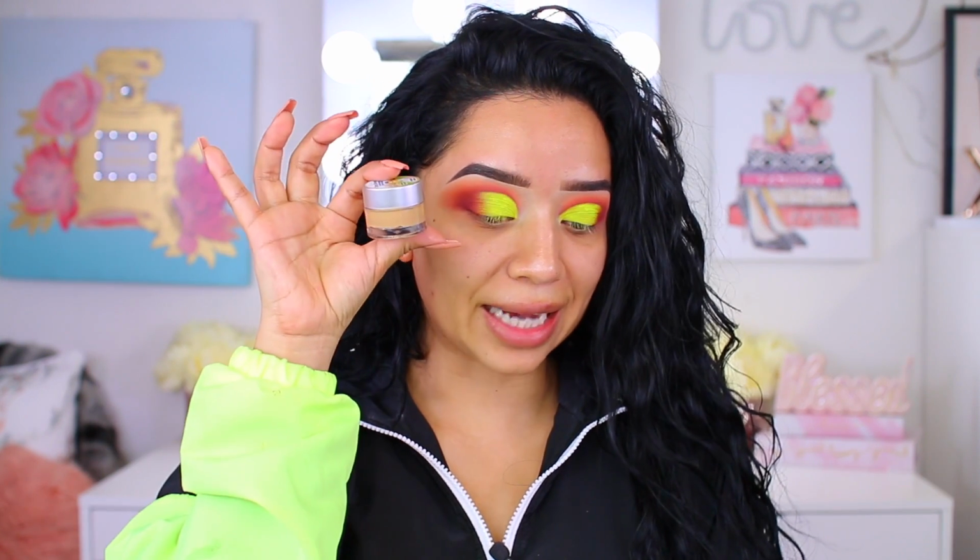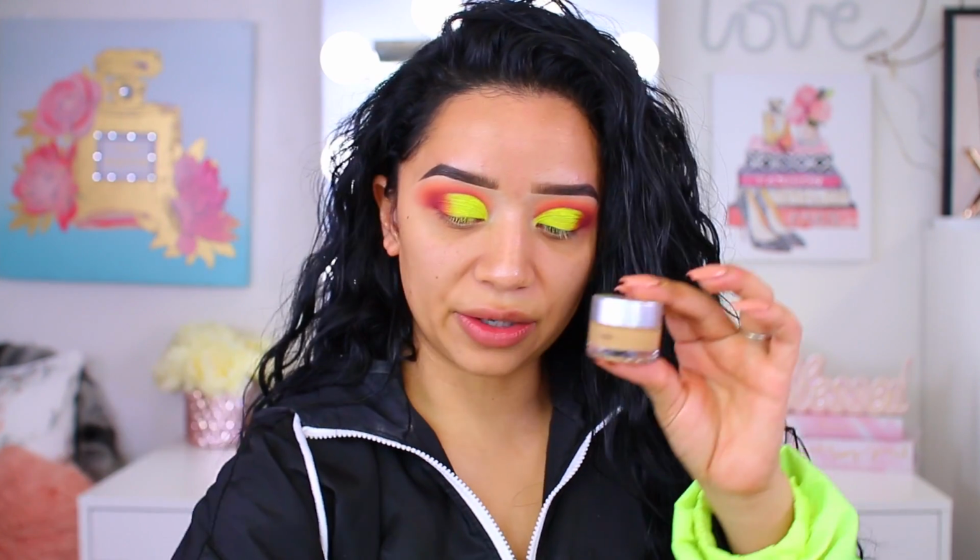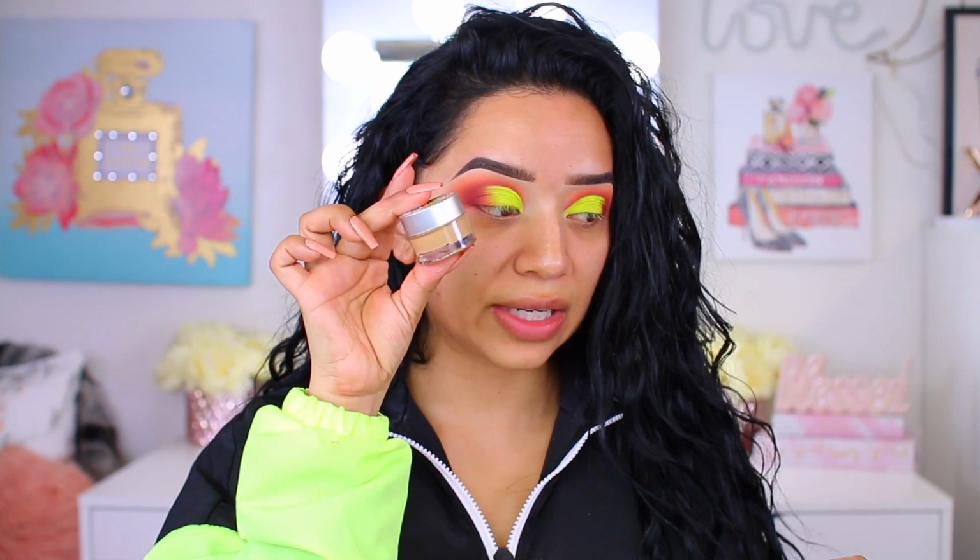This thing is tiny, like this is really small. It retails for $22, which is kind of expensive, but I got it at Kohl's and they had it for 20% off, so I think I got it for like $17. Still not bad, but a little goes a long way. This is what it looks like. It's a very bouncy, very moussey feel of a foundation.